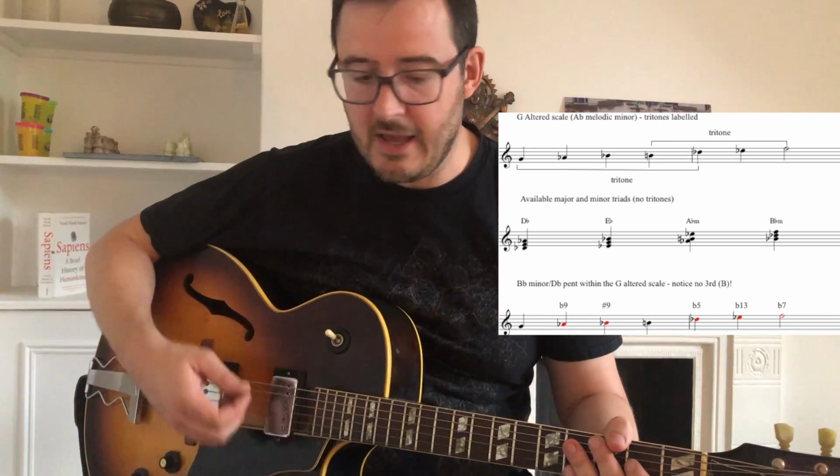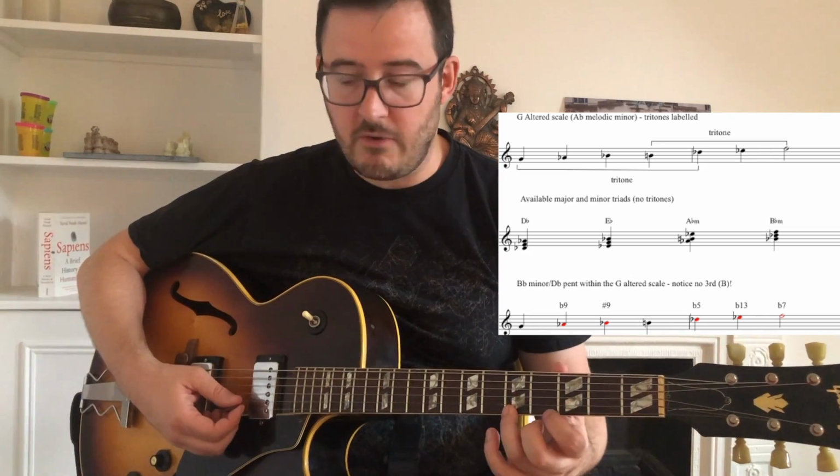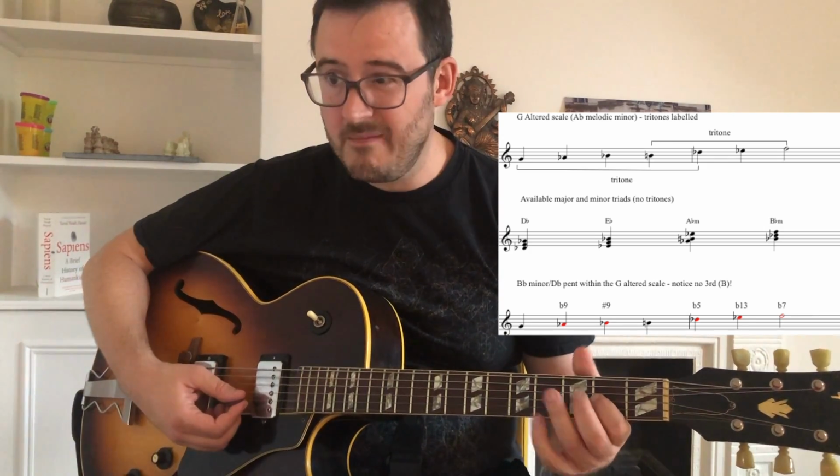And notice I'm adding an extra note to the E minor as well. I'm adding this note here, which from the point of view of C is a 13th, but from the point of view of the E minor triad is again a fourth, right? So adding fourths to things works quite nicely.